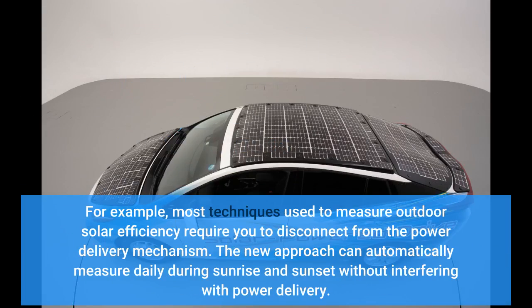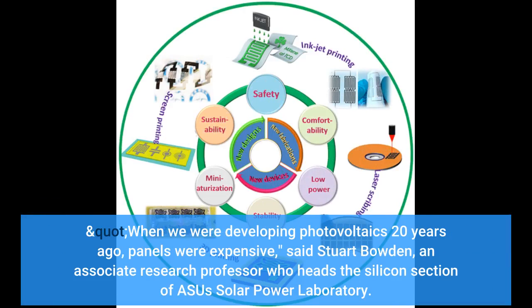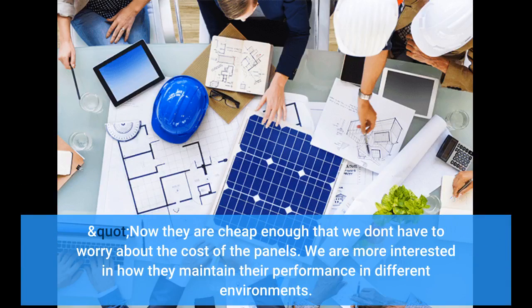For example, most techniques used to measure outdoor solar efficiency require you to disconnect from the power delivery mechanism. The new approach can automatically measure daily during sunrise and sunset without interfering with power delivery. "When we were developing photovoltaics 20 years ago, panels were expensive," said Stuart Bowden, an associate research professor who heads the silicon section of ASU's Solar Power Laboratory. "Now they are cheap enough that we don't have to worry about the cost of the panels. We are more interested in how they maintain their performance in different environments."